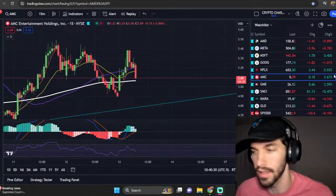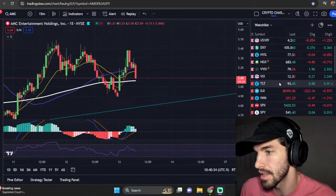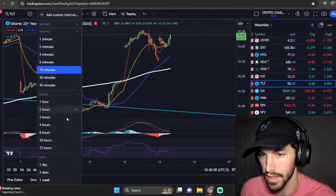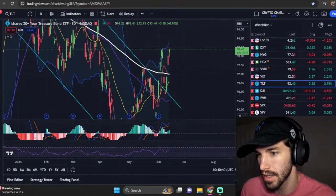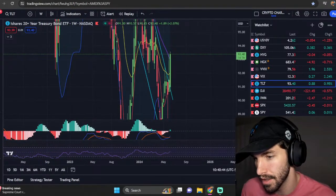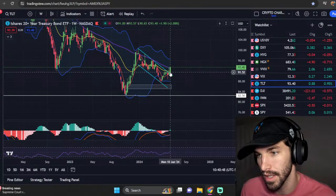Thoughts on TLT? Let's go look at TLT real quick as well. The thing about TLT and the dollar is that the dollar's moved higher with TLT. That could be a flight to safety. Right now, you need to know this. This is very important: the weekly scale for TLT. If we end the week like this and this is able to go positive, that would be a major flight to safety happening right now.